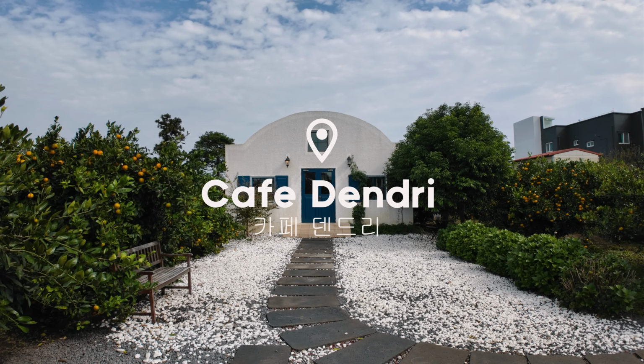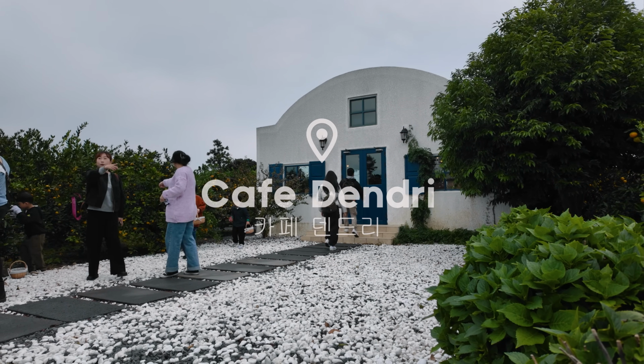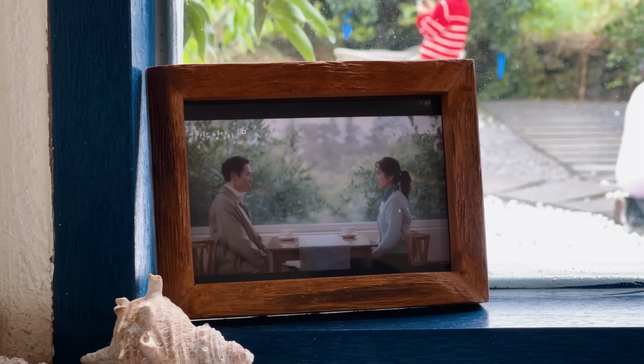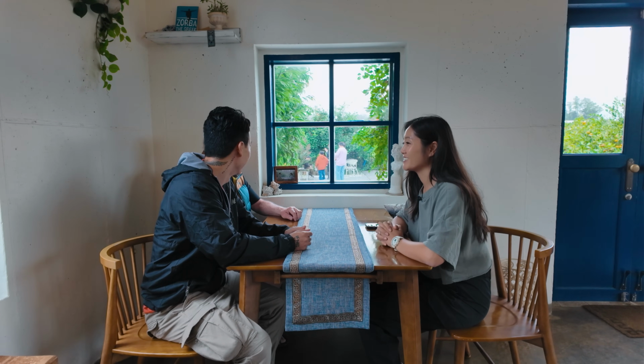So cute, hey? Very cute. And the kids are picking oranges. We have to do that too. You see that photo? That was a recent Korean drama that I watched about Jeju Island, actually. Oh, they film here? Yeah, this is one of their filming locations. It's such a cute cafe.